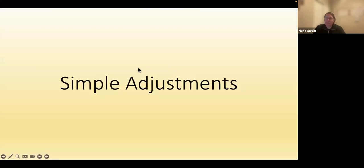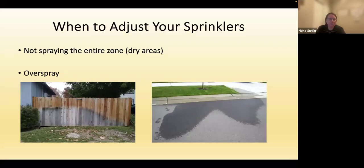So now that Lisa has taught us how to speak sprinkler and taught us those important parts, I'm going to talk a little bit about how to make some very simple adjustments that can significantly affect the performance of your sprinklers. Okay, so first let's talk about, Lisa, go ahead and advance that slide for me, please. Great, thank you. When to adjust.